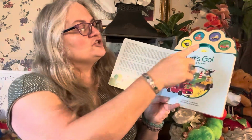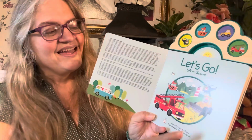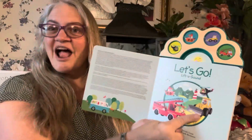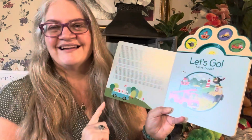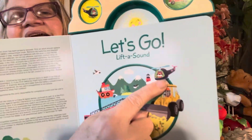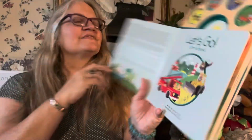And there's that fire truck. There's that tugboat. There's a, that's right, a dump truck. You're so smart. Can't trick you. And there's a helicopter, and it's busy in the sky. Cool. Let's go.